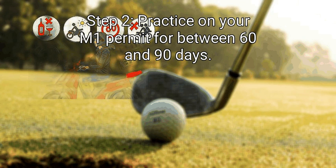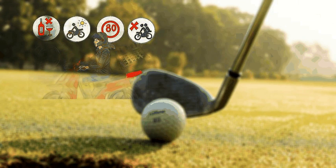Step 2. Practice on your M1 permit for between 60 and 90 days. You have a limited time window here. You can't test for an M2 license before 60 days, but your M1 permit expires after 90 days. Spend this time practicing, but follow the rules for M1 permits.